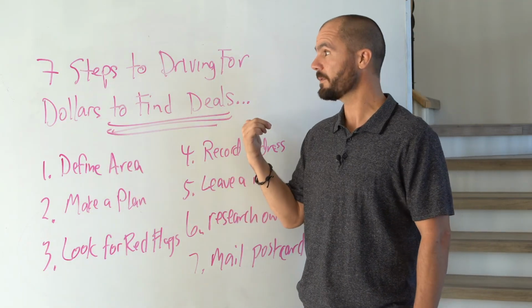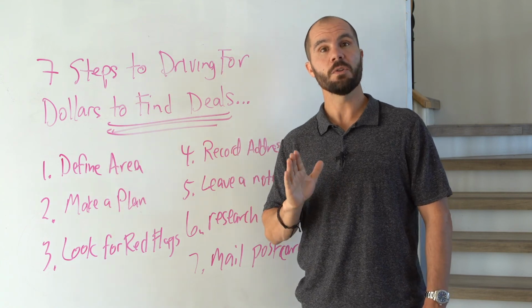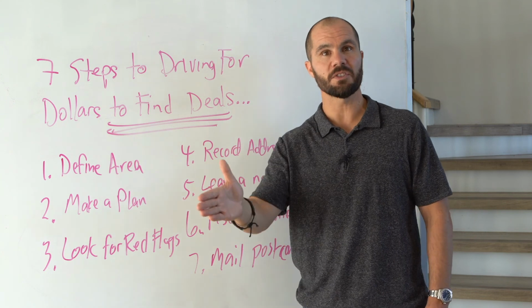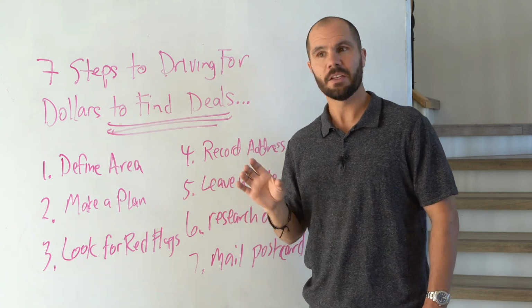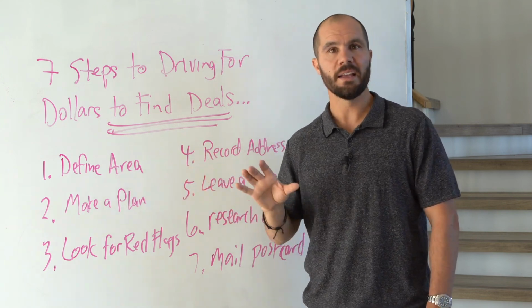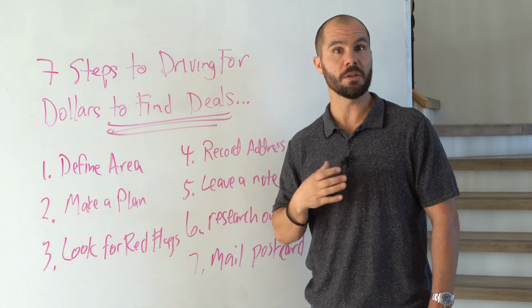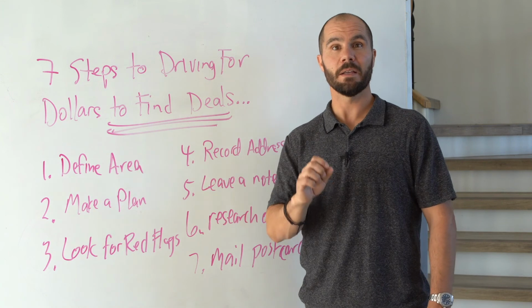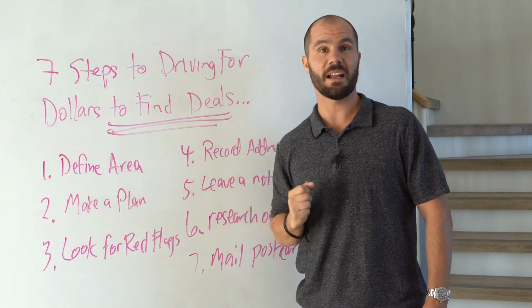Making a plan when driving for dollars is where you know exactly where you're going to be driving and you're strategically planning that. You know, what streets am I going to drive on, and you're tracking that. What I like to do is make a map of that area, blow it up, laminate it, right? And then start marking the streets that I drive.